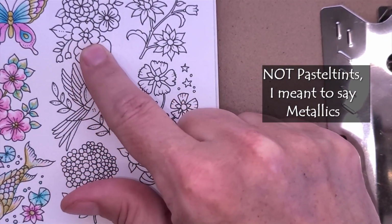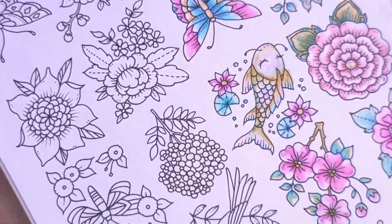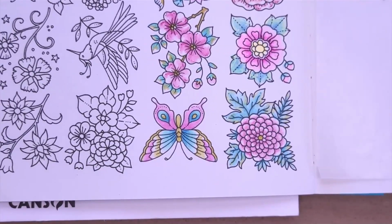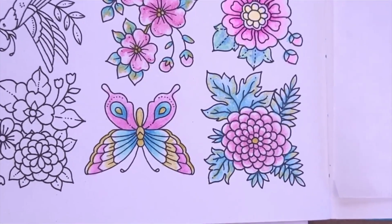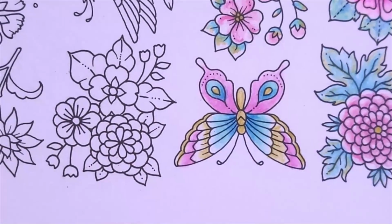Starting row 3, we're going to start with this flower here. I will go upside down. There's a bird that I'm going to have to color, so we'll see if I want to flip it around for that. All right, so there's our flower. We're zooming in. We're getting a good close-up with a butterfly. And there we have it.